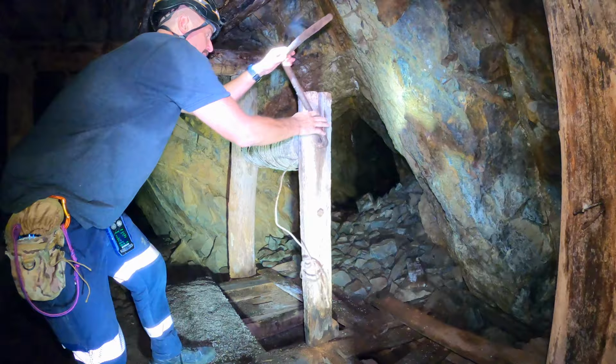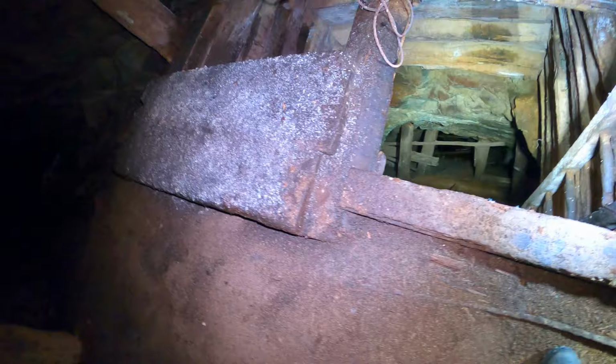Right. Time to clip in. No, the ladder's finished. Come where I am. I wouldn't stand there. I'd come right over to your left, guys. The ladder's finished. It goes all the way down. That's not a ladder. That's a ladder right in front of you. Yeah, but it ends. Come up here. Put your feet here. I think we are on a full floor, I think.